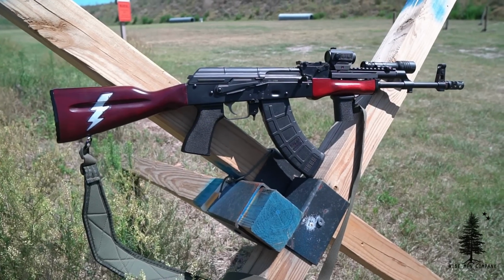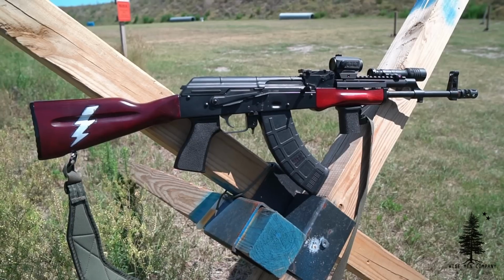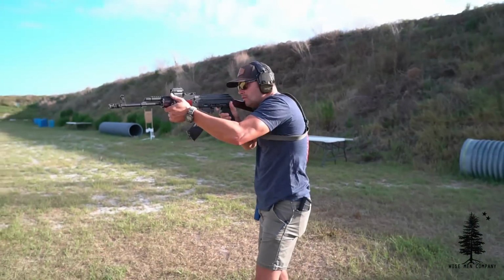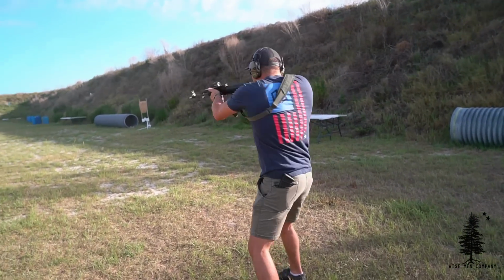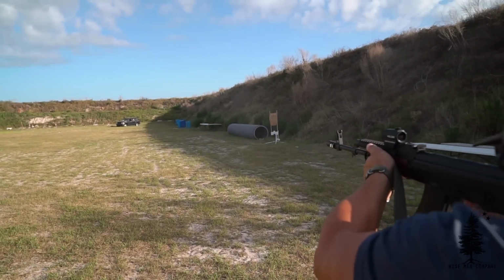I got the redwood furniture version. You can get it with poly furniture if that's more your speed, and they have a few other variants of wood colors available as well. But I got the redwood version, changed some stuff on it, as you can see, and we'll get into that in just a second. Like I said at the beginning of the video, this is the fourth generation of this AK. Let's cover some notable specs and changes that Palmetto has done to this AK.